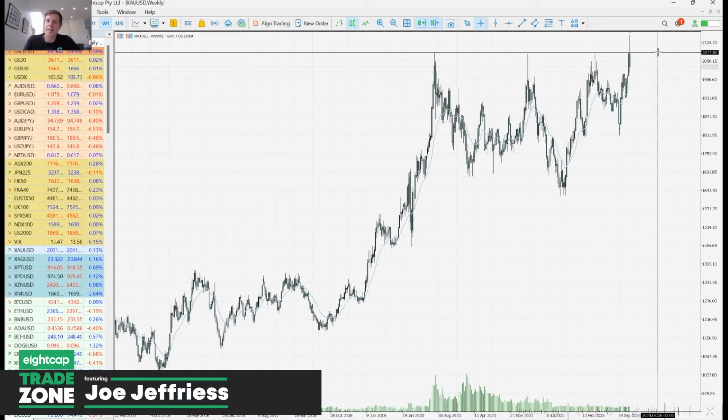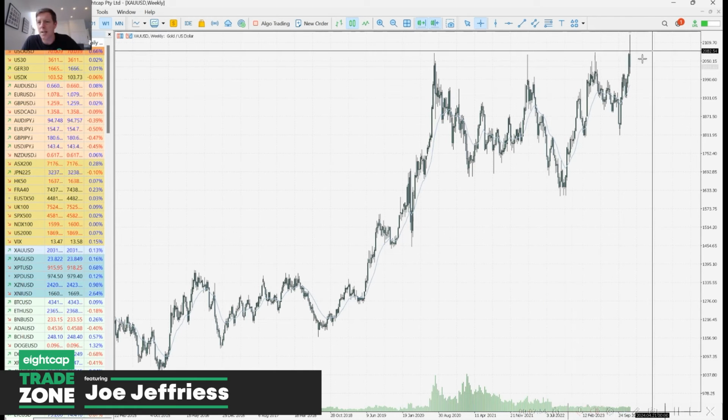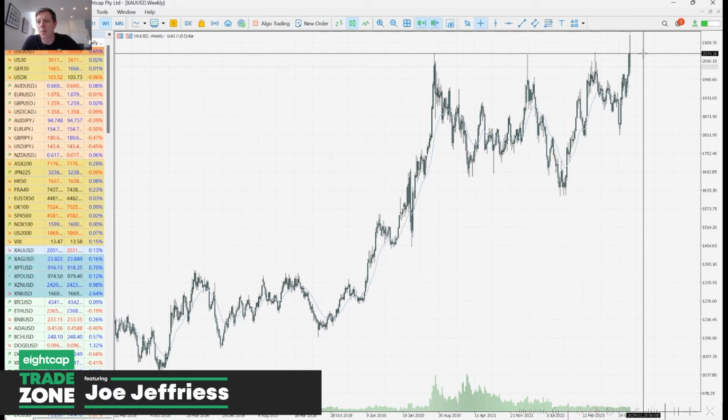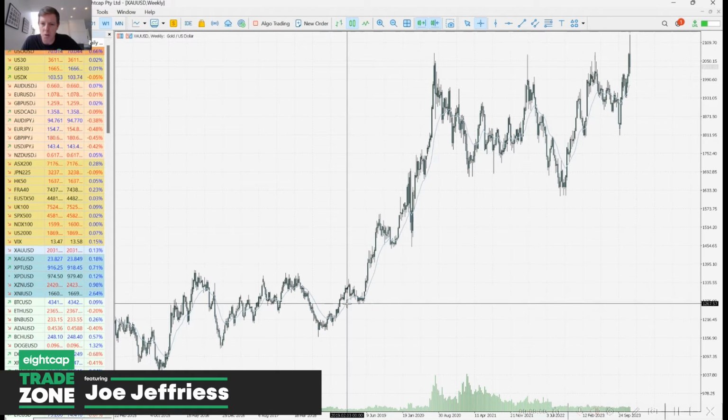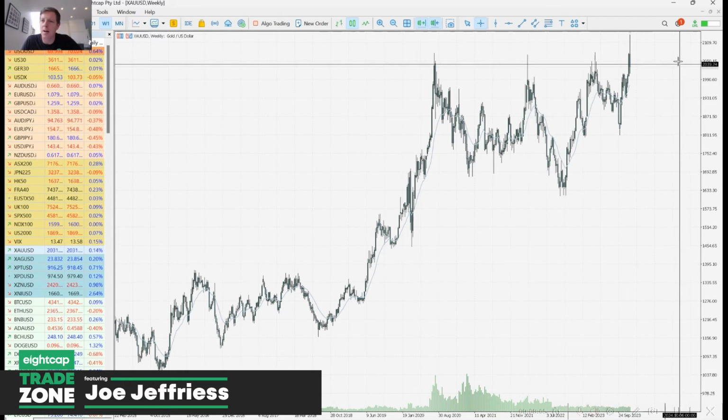Now, while that level stays in control, gold continues to basically just be in this big consolidation at this stage. We do have a nice uptrend at this point, but it really needs to close above this resistance level to resume this trend. So we can see how long and deep this consolidation pattern is here.